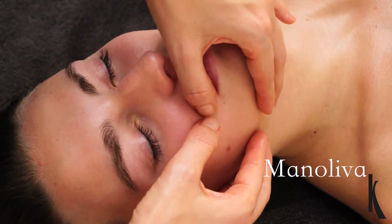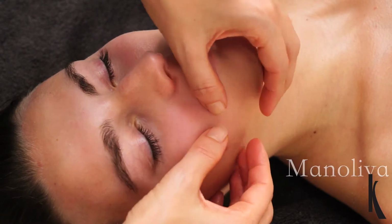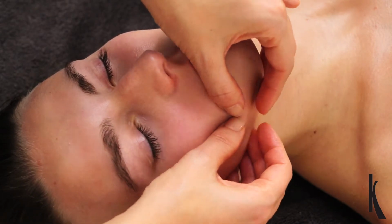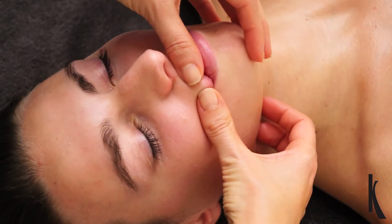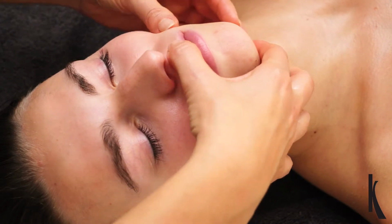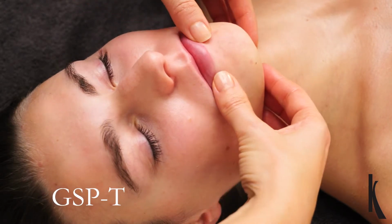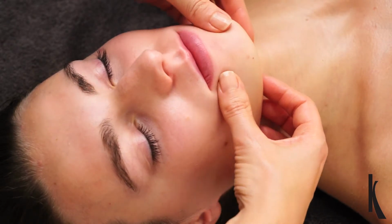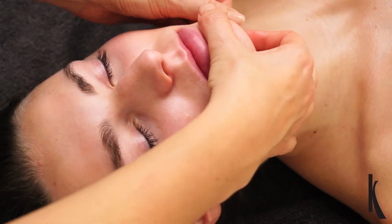Manoliva, manganese gluconate and Olea europaea, olive fruit extract, acts as an antioxidant active agent and effectively combats pollution. It infuses skin with energy to combat harmful effects of pollution and prevent premature aging. GSPTs are nanoparticles that contain great polyphenols and tocopherol. GSPTs act synergistically as powerful antioxidants to prevent lipid peroxidation, increase tolerance to ultraviolet radiation, and decrease skin irritation.